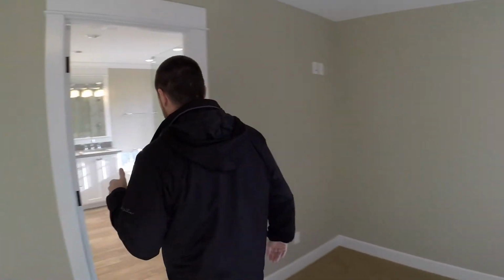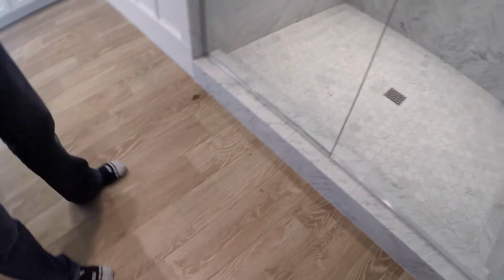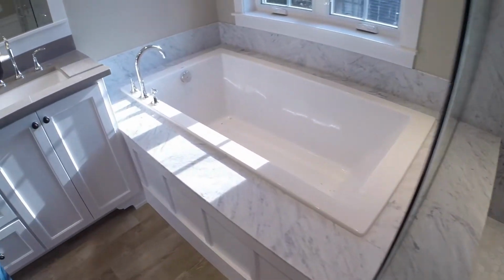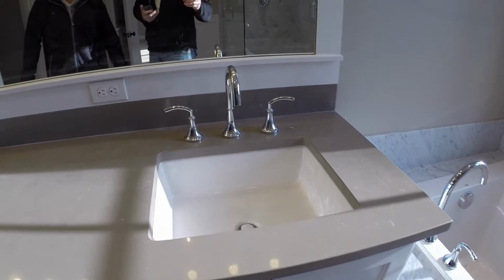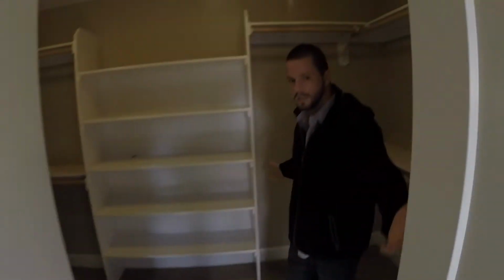And as you walk in here, check this out. This is tile, by the way. Doesn't look like it, does it? But it's actually tile, which is really cool. And then we've got this. Boom, look at that shower, huh? You could have a party in there. You got dual vanities. We always do dual vanities. Big thing, especially in a master suite. And then of course, you have to have your walk-in closet, enough space for her, and a little bit of space for him.